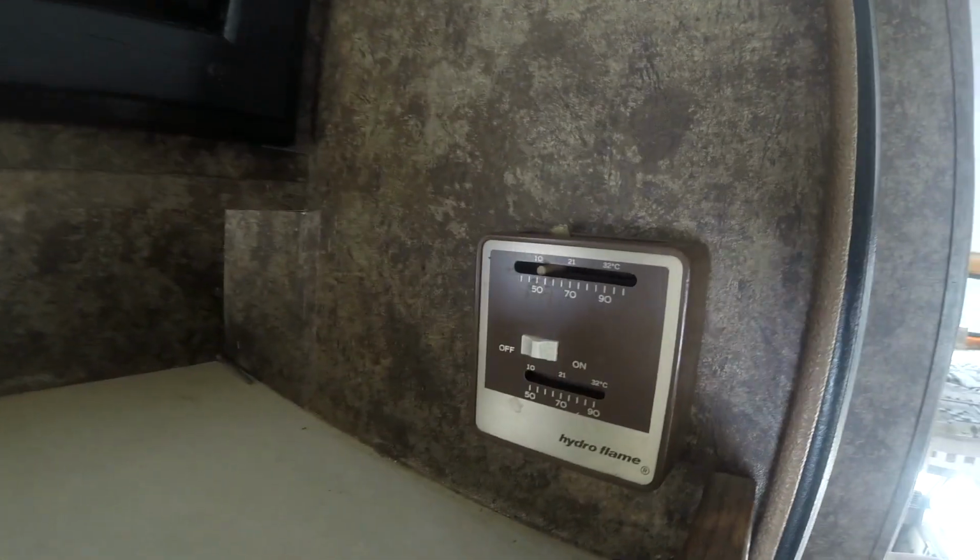Super nice, and gonna make a nice little camper van for somebody. So check it out.